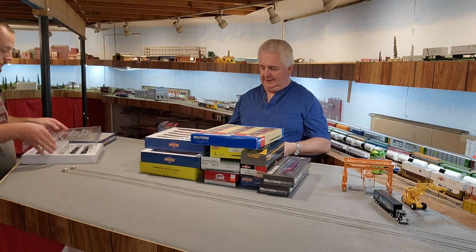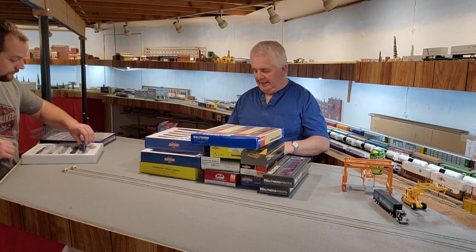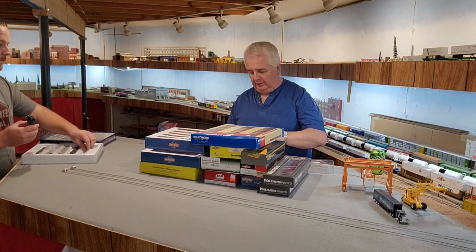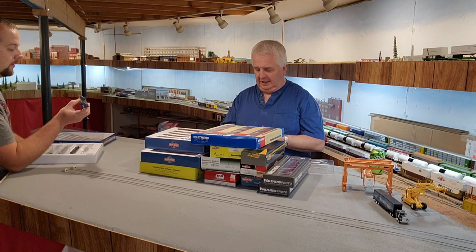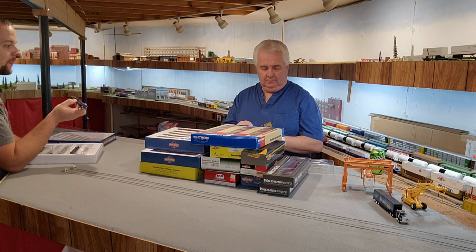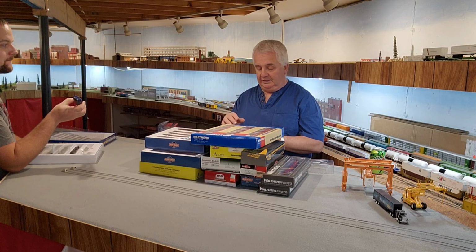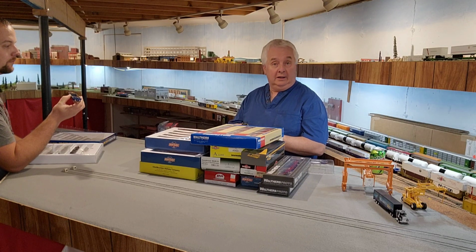The Walthers mainline? Yes, sir. It looks nice coming out of the box. It's well packaged. It has definitely a weathering to it, which is nice. Very heavy. The detail, to me, is very good. All the pieces are definitely there, and for that, I would say it rates right up there quite high in my want list, I guess.